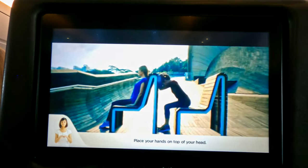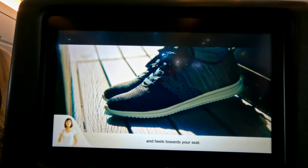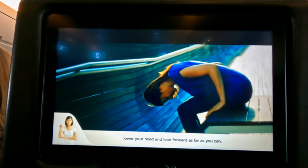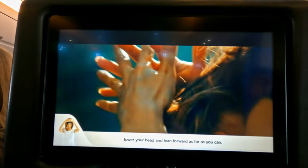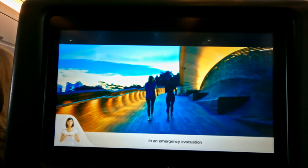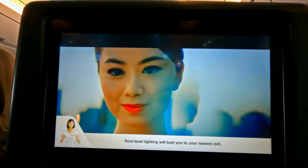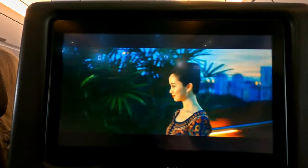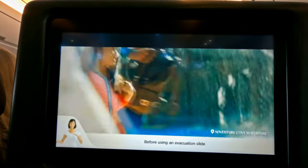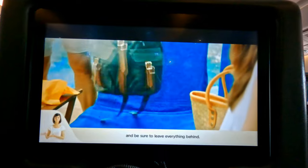Place your hands on top of your head. Keep your feet flat on the floor and heels towards your seat. If you can't reach the seat in front of you, lower your head and lean forward as far as you can. Place your hands on top of your head. In an emergency evacuation, floor level lighting will lead you to your nearest exit. Before using an evacuation slide, remove any high-heeled shoes and be sure to leave everything behind.